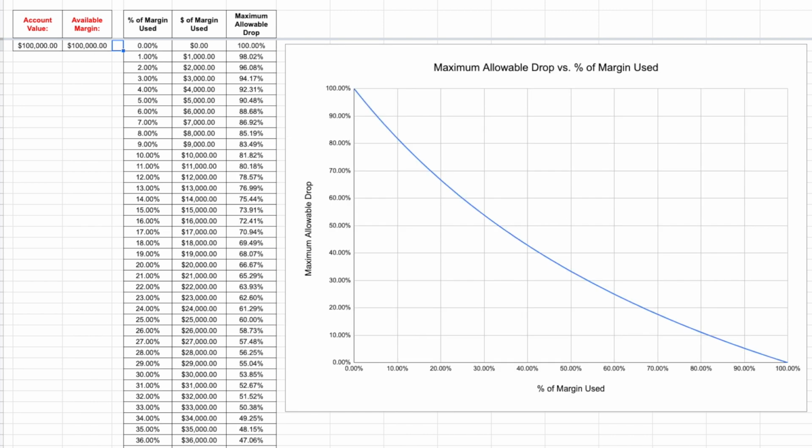Then the spreadsheet will automatically fill in the table and chart so you can see what percentage drop you can tolerate based on the percentage of margin that you're using. And keep in mind that this is the percentage drop of all of your holdings, including the ones that you've bought on margin. So it essentially equates to a percentage drop in the market. Because remember, the increases and decreases in your account value will be accelerated when you're using margin, so it makes more sense to look at the total value of your holdings in this case.